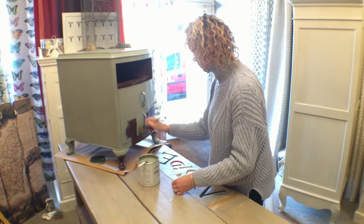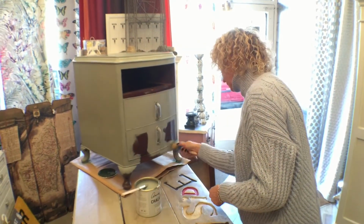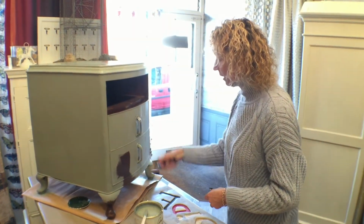Now, time-wise, you've nearly completed this coat. And what, 8 minutes? Yeah, 10 minutes possibly, max. Yeah, maybe 10 minutes. I've just got to do the back.